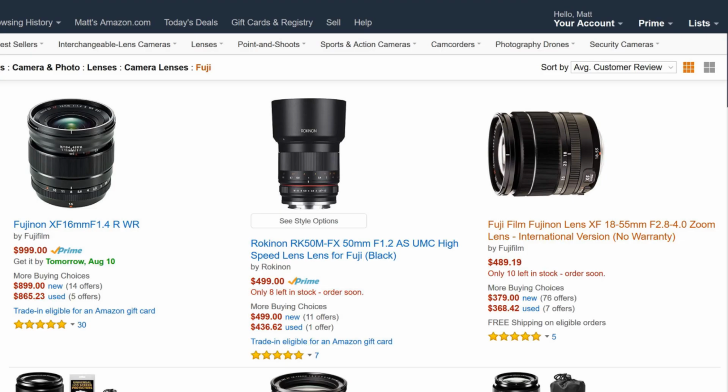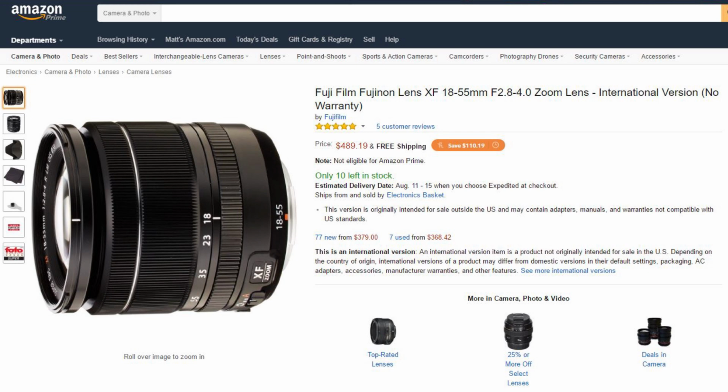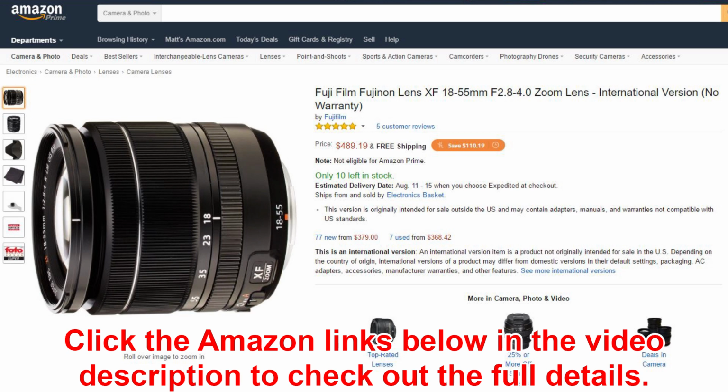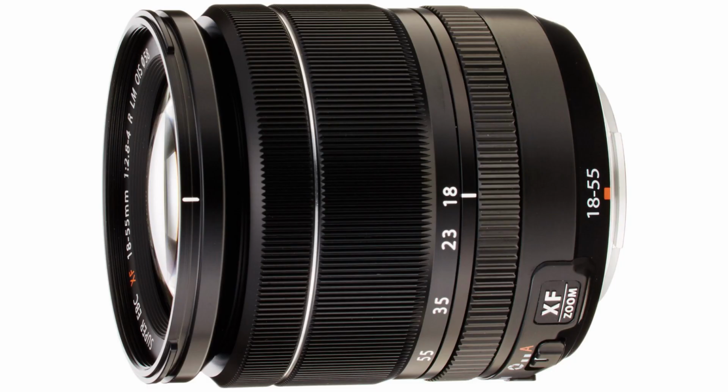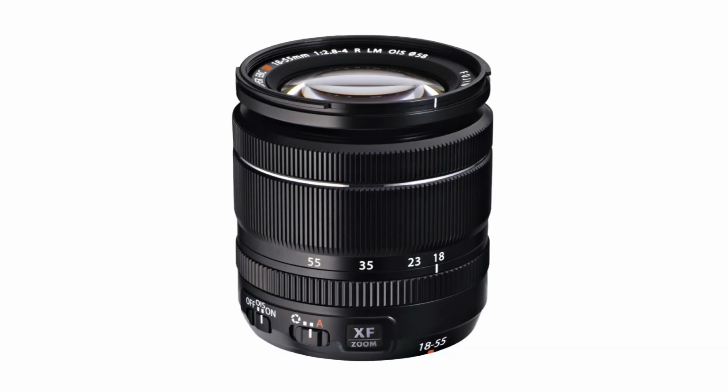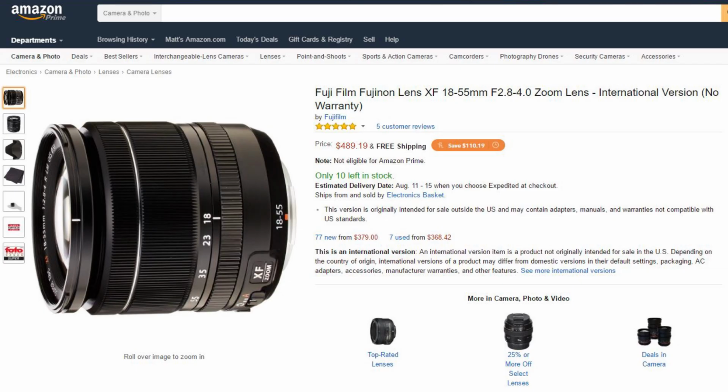Third on here comes as no surprise to me, the Fuji XF 18-55 f2.8-4 zoom. Now it lists this as the international version. It's $489.19, it says here, and you can get them for $368 used. This could be the best built, best performing kit lens ever. I mean, this is an f2.8-4 zoom, so you've got f2.8 at the wide end. You could treat it like I often do with a variable aperture lens as a constant f4, in which case it's still quite a fast lens. It's not a 5.6 variable aperture, but it's a very nicely built lens.